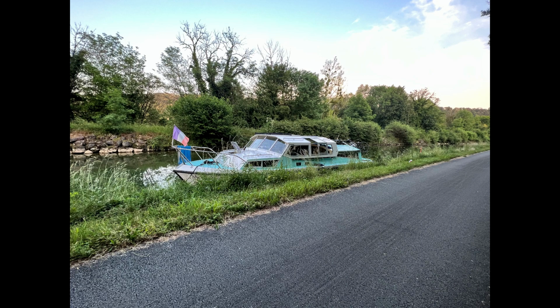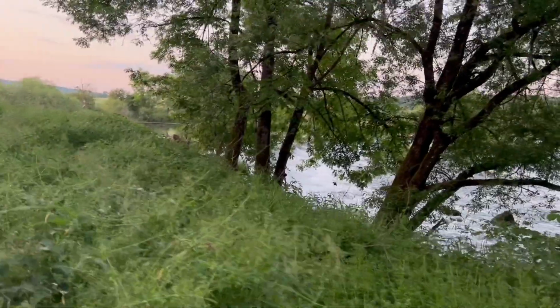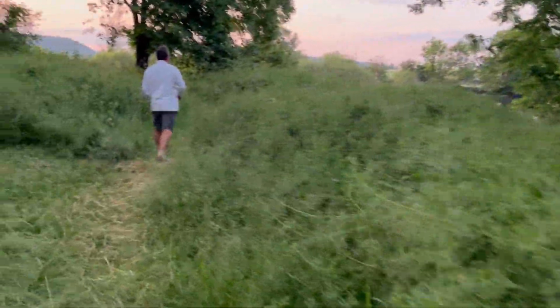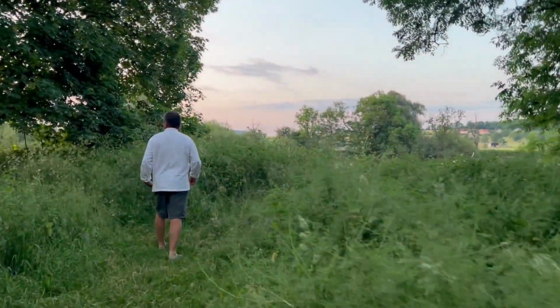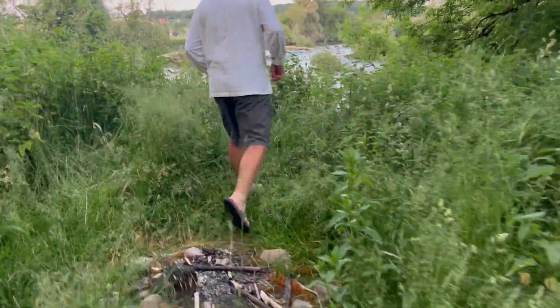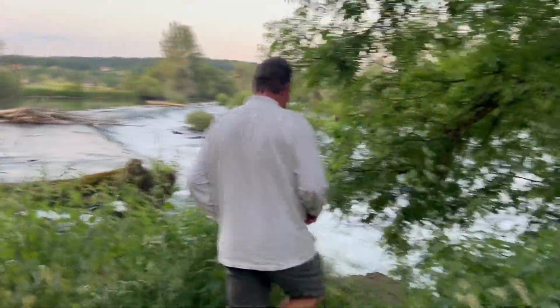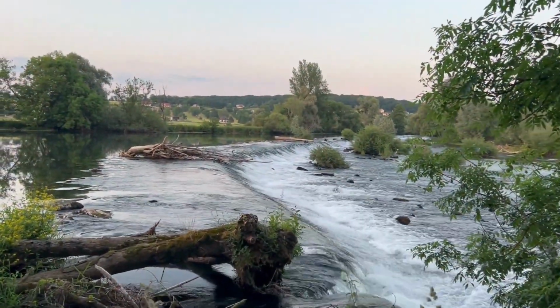We ended up greenbanking on a lovely spot just after Lock 30. Off on an evening walk, and we've come across the weir. Someone's got a little fire here. Oh, look at that. Beautiful.